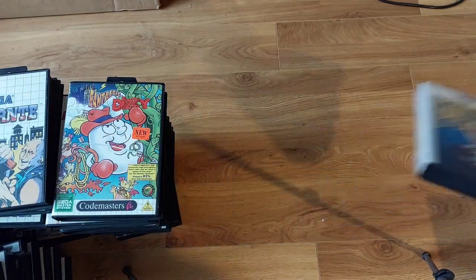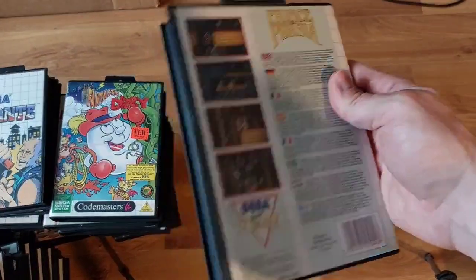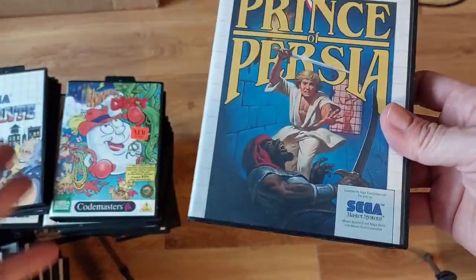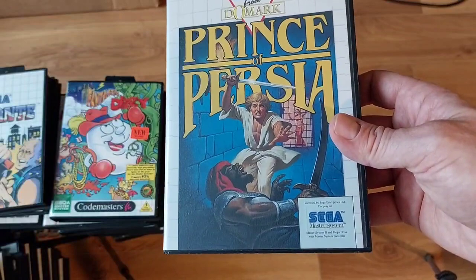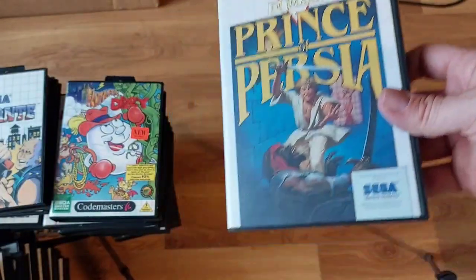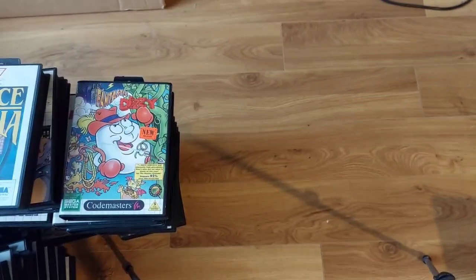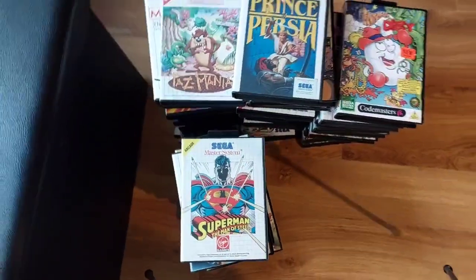Yeah, this last bunch of games were all in the same bundle, including this one here, Prince of Persia. This is one of the few that I don't have a manual for, unfortunately. And it's surprisingly difficult to get a manual for this. It's not that uncommon a game, but a lot of them do seem to be missing their manuals. And nowadays, yeah, people are charging a premium. So there we go. That is the 2010 collections.